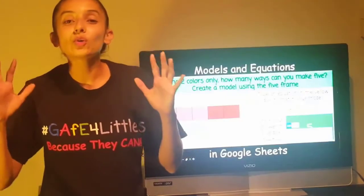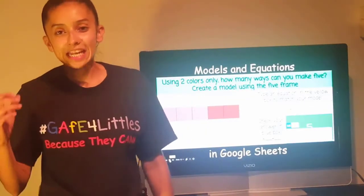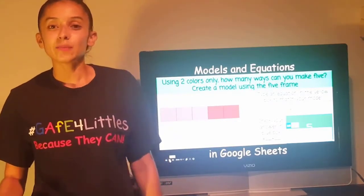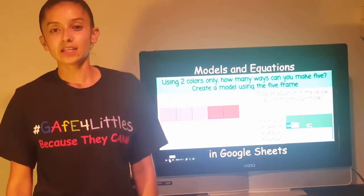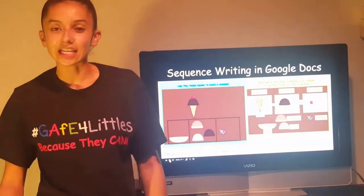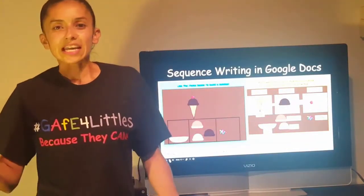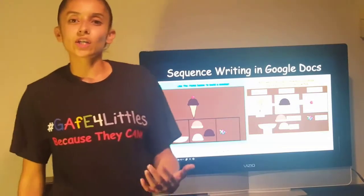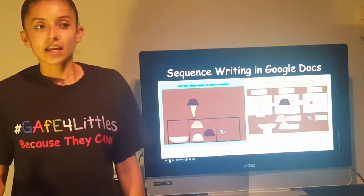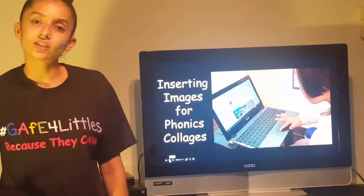The kids blew my mind this year when they made models of 5 in Google Sheets, created an equation that went with it, and then checked their answer with a formula, or typing an equation with an equal sign at the beginning. So while working in Google Apps, I'm able to include my kids' interests like ice cream and support areas of growth like writing. It is okay for the kids to be working on an activity longer so that they get more of an understanding out of it.